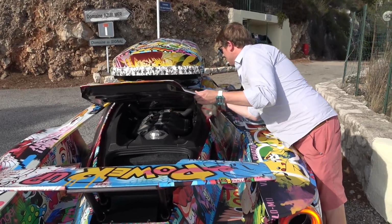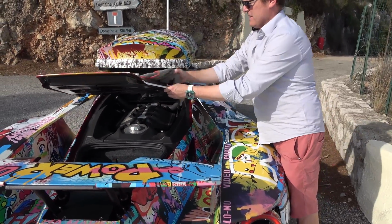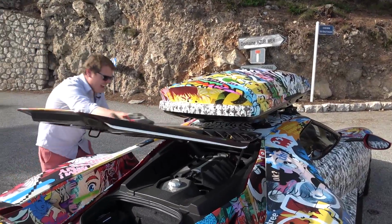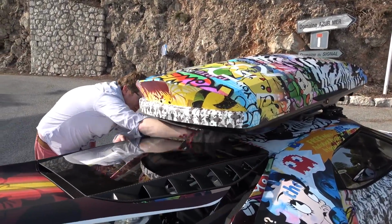It's quite warm in the engine bay here, unsurprisingly, but this is nearly done. Just one little towel and we're going to be golden.